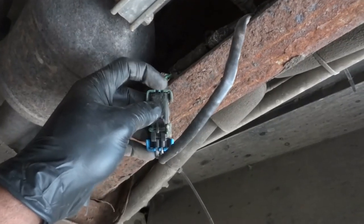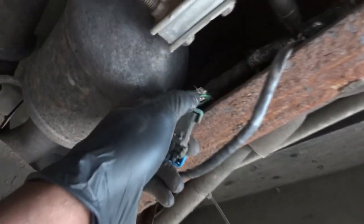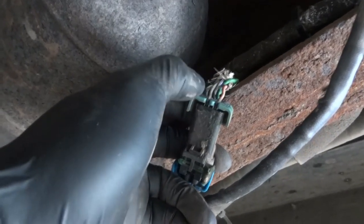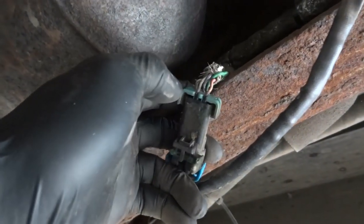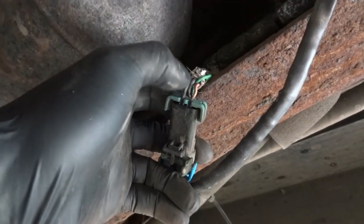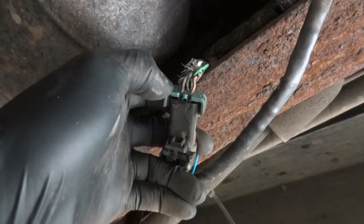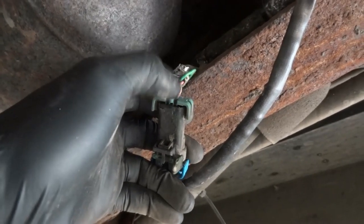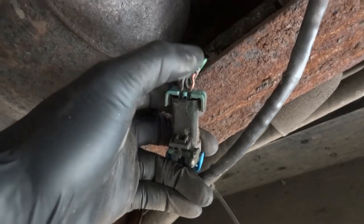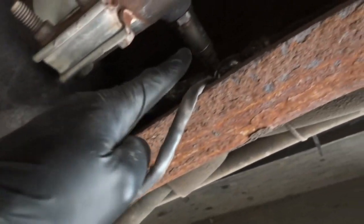So these two wires that go to the sensor heater will be the pink one, which is going to be the power supply, and the other one over here, it looks like a gray wire, is going to be the controlled ground coming from the computer. So I'm going to back probe this first wire first so we can check for power at this pink wire, and check for a power supply to the sensor here.